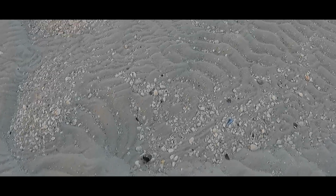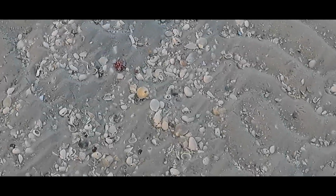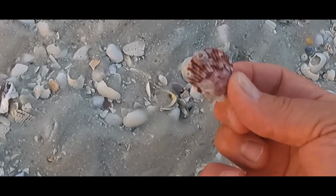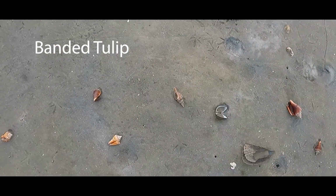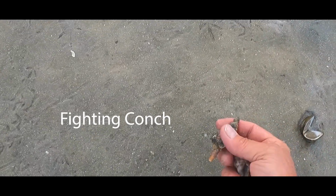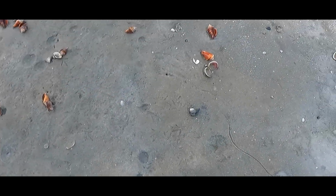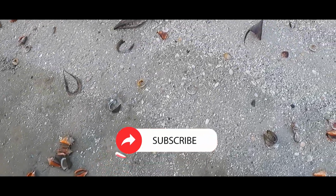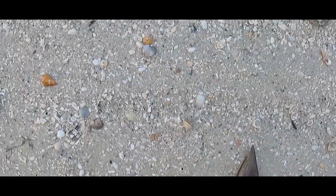All right, y'all, after a short ride, here we are, shelling the 10,000 Islands. Y'all keep your eyes peeled because you never know what you're gonna find. What about this? Oh, there. There we go. We found one. Oh, look at that, a horsey. Nice little pony. All right, come on, alphabet cone. There's a gorgeous little whelk.